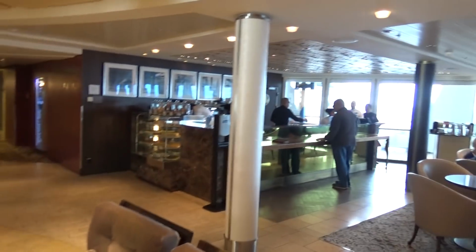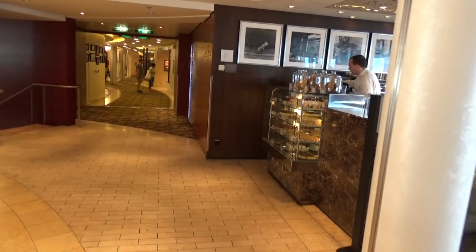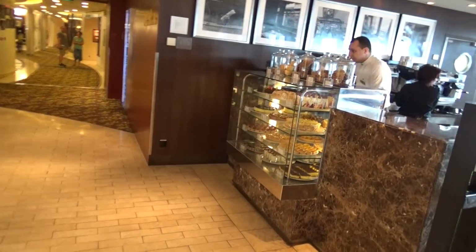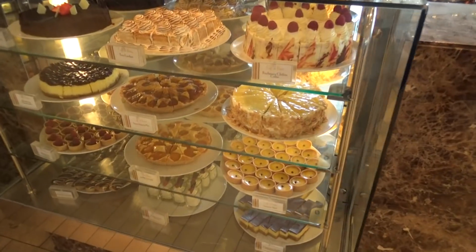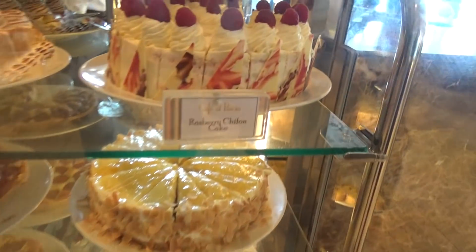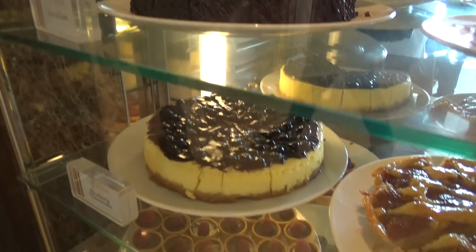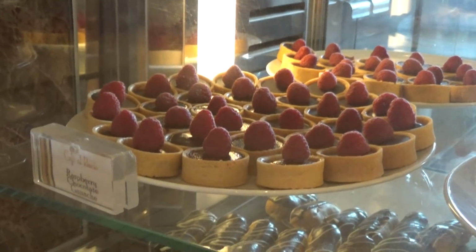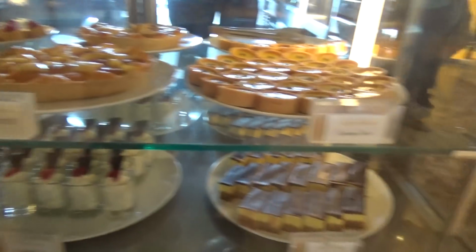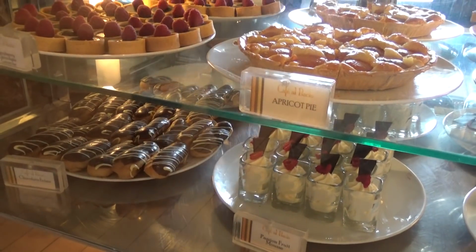And then over here is the very popular Cafe del Bacchio, their coffee bar, where you could get alcoholic coffees and things like that. But also for free, there's no cost to this, you could get these amazing looking cakes. Look at these cakes. We had the raspberry chocolate ganache yesterday. It was amazing. Oh man, chocolate fudge cheesecake. They're fantastic looking cakes. These cakes look better than the ones on the buffet.